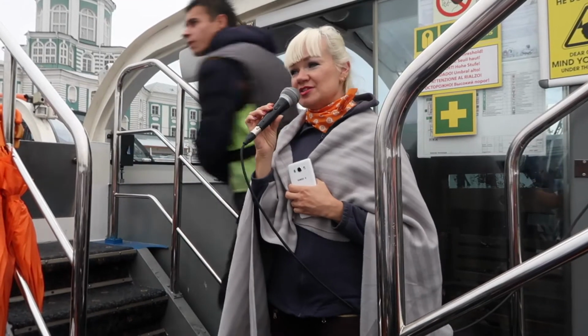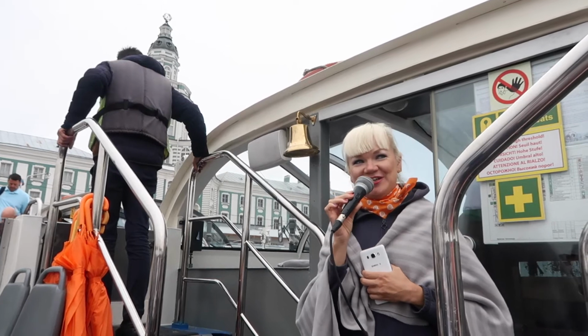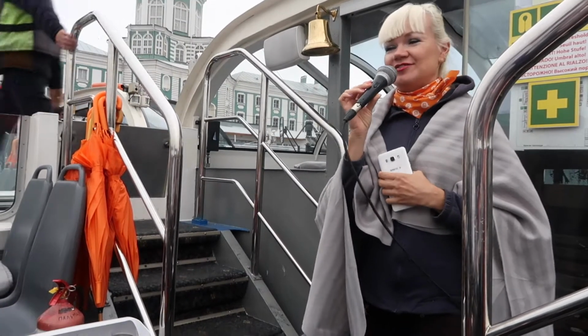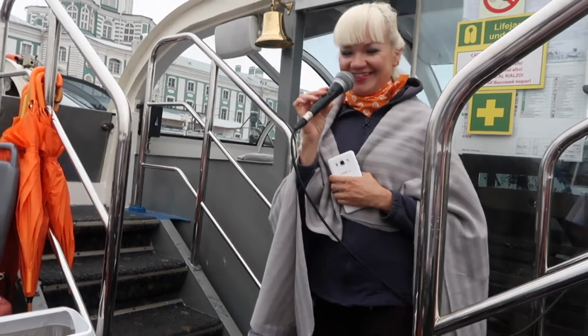It's cloudy today, gray skies, and the water reflects the color of the skies, but I hope this gray color will not spoil your impression and your pictures. Of course, if it was blue skies and sunshine, the river would also look blue. Well, but we have what we have, and let's take the best of it. Right.